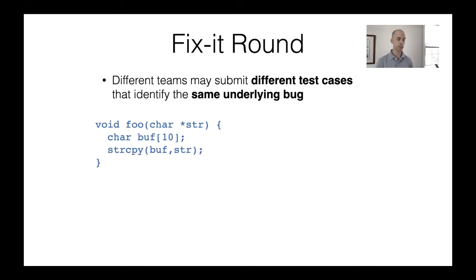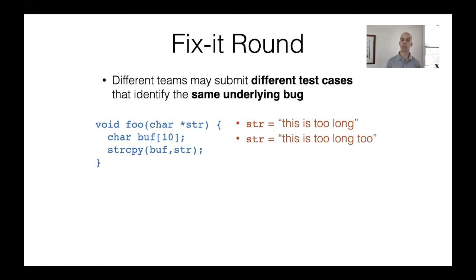So for example, this is how this could happen. If we have a function that's subject to a buffer overrun, so here the strcpy could overrun buff, there are many ways that this buffer overrun could be made manifest. For example, by passing this string, which is more than 10 characters. But of course, this string and this string are more than 10 characters as well, and will exploit the same buffer overrun, even though they're different strings.